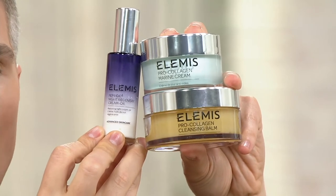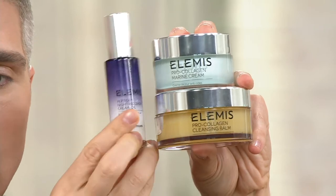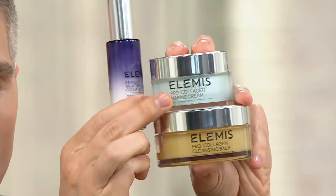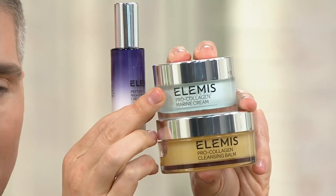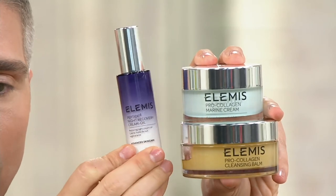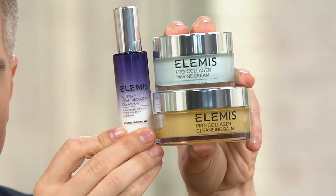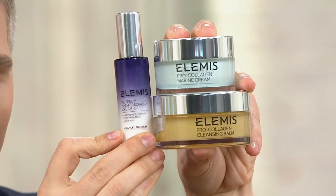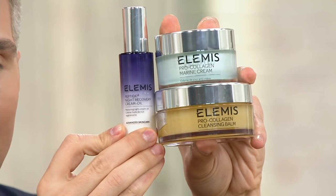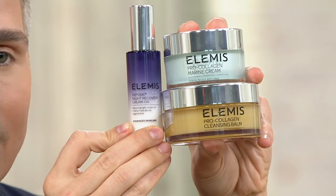This has been such a popular item over the last 3 months, and I'll tell you why. Because you're getting your cleansing balm, a top rated item and a bestseller at Elemis. You're getting your Pro Collagen Marine Cream, a top rated item and a bestseller at Elemis. And you're getting the brand new worldwide launch, new and exclusive Peptide 4 Night Recovery Cream Oil. All of them full sized, all of them effective, all of them by QVC's number one beauty brand, and an amazing beauty brand.